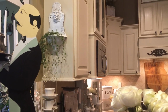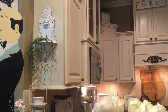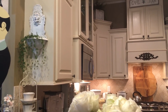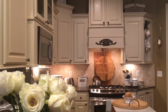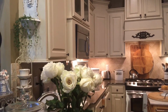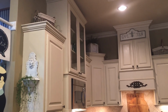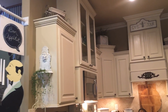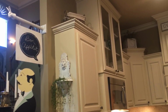Wanted to show you my cute little lion head fountain right there that I put some greenery in. And oh, my breadboards. I don't know if I talked about my two breadboards. I love that. Got to see a little glimpse of my daughter there. It's okay, Kendall. We love ya. And I've got a basket up top there, I forgot to show you, and my little Bon Appetit sign hanging over there, a little bunny.